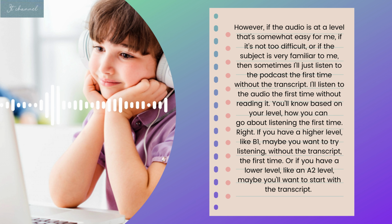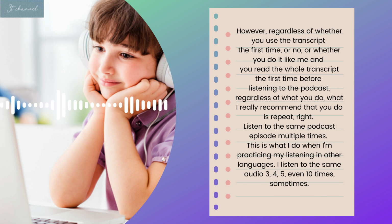You'll know, based on your level, how you can go about listening the first time, right? If you have a higher level, like B1, maybe you want to try listening without the transcript the first time. Or if you have a lower level, like an A2 level, maybe you'll want to start with the transcript. However, regardless of whether you use the transcript the first time or not, or whether you do it like me and read the whole transcript the first time before listening to the podcast, regardless of what you do, what I really recommend that you do is repeat, right?